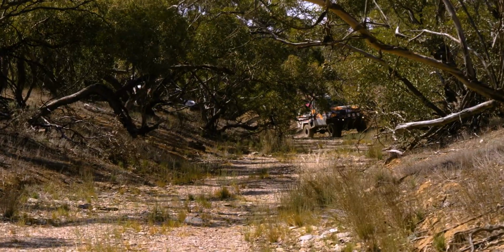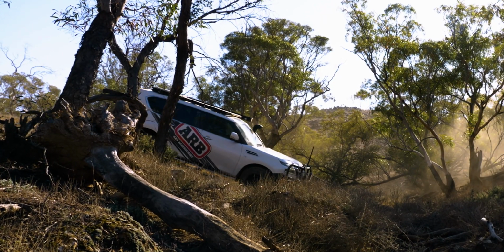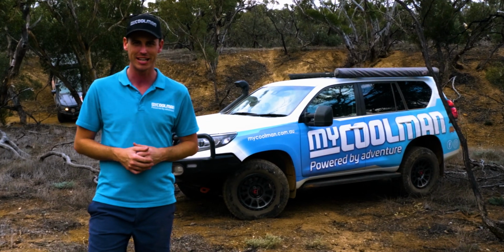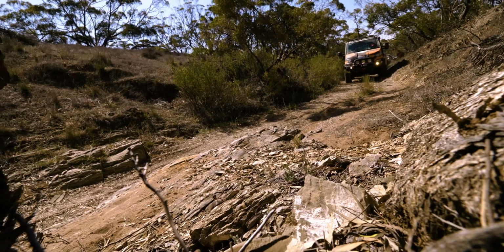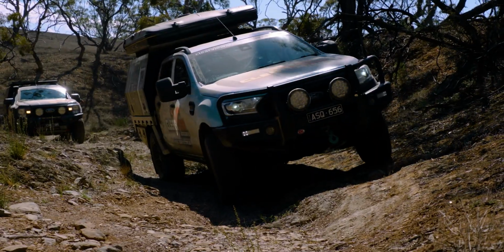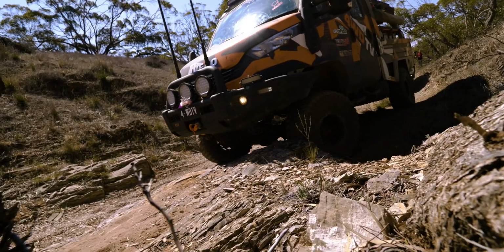Bring it on, Gavin. I'm bringing it. As we're conversing along, all of a sudden the ground starts to change from all the bull dust that we've been seeing to now rocky and shaly. Totally different driving than up there. We were down there. It's slow, steady. It's all about wheel placement.